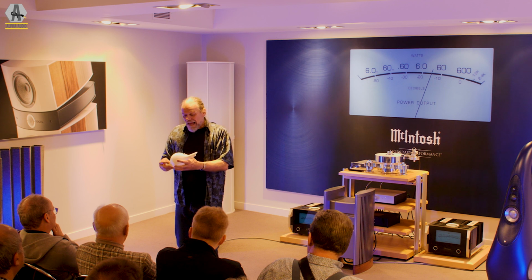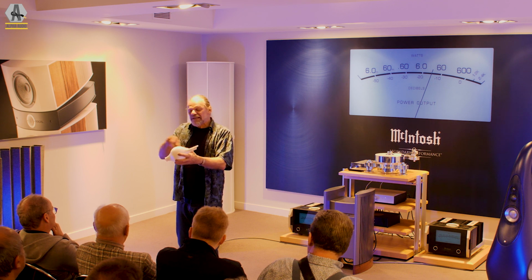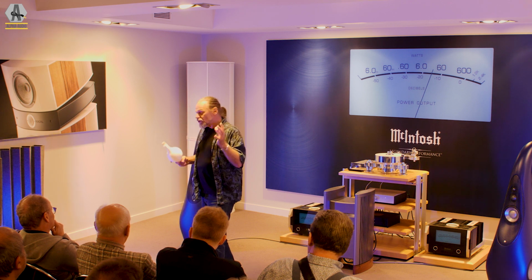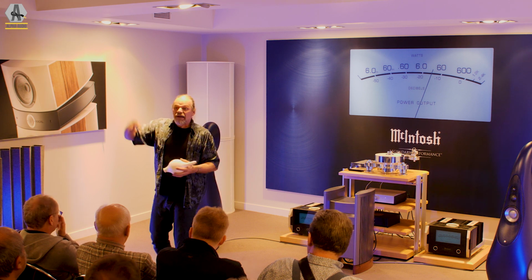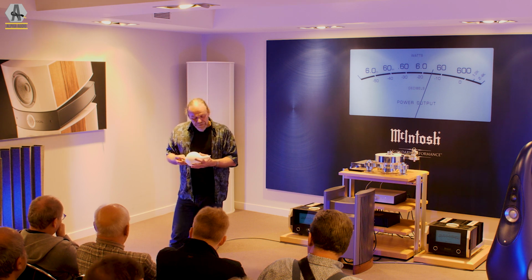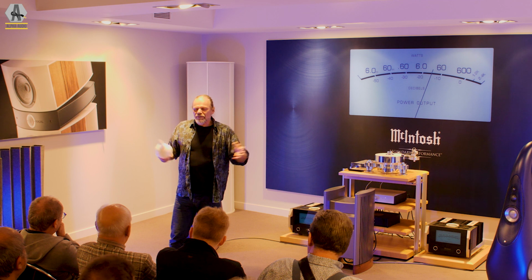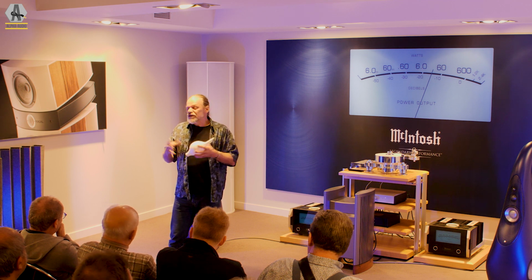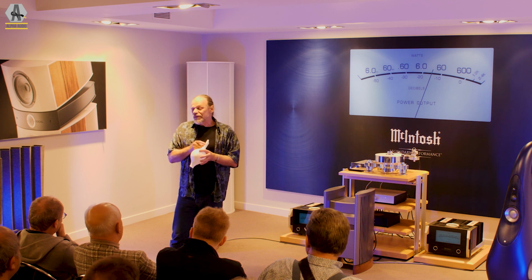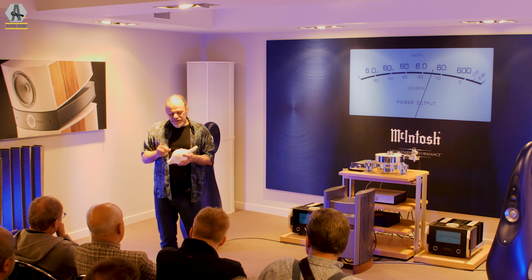Now, that is waves basically bouncing around inside the chamber. And that's what you get in an ordinary square box. The waves you get are called eigentones. The waves are bouncing around between the parallel faces. And you can put wool in them, but then what happens is that not only do you damp the eigentones, but you also damp the fundamental bass frequency.